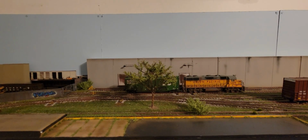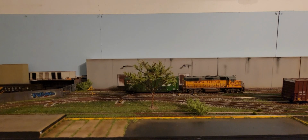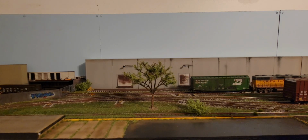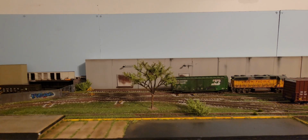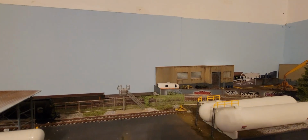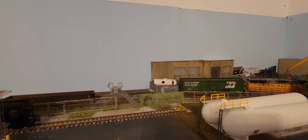Now, what I think we'll do is this BN car, we're going to pull it around. Let's clear the switch. Now we're running pretty quick on this op session, and that's because I really haven't put this in switching mode, except for the lumberyard. So let me know if the pacing is something you're interested in, speed-wise.